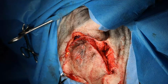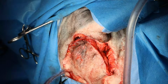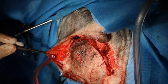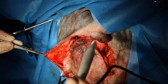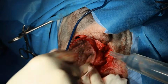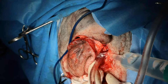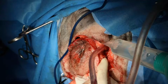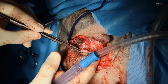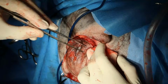Okay, so we'll lavage. And then we'll get maybe some OPDS. A little bit of a bleeder here. All right, and we'll get our suction. Yep. Is this just a gap between the... Yeah, so there's just some connective tissue here, but that's not into the hernial sac.